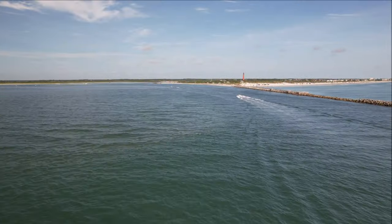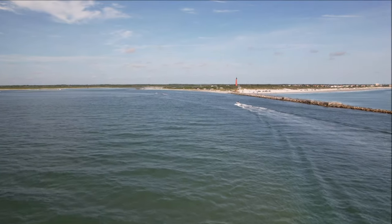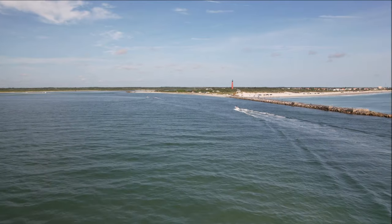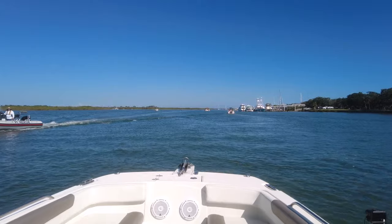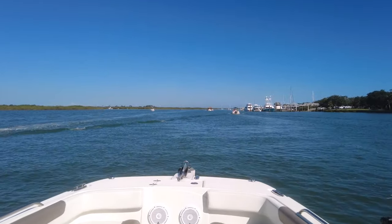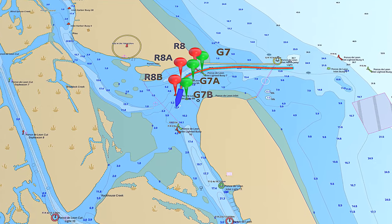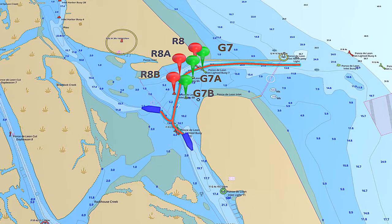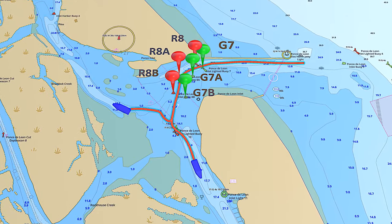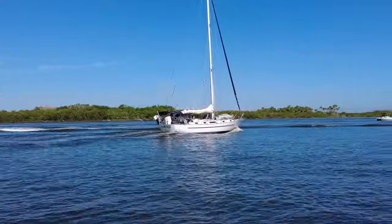To return after your ocean run, head towards the lighthouse from the sea buoys and retrace your course, keeping the north jetty to your starboard side and green buoys to your south. Consider using your GPS course tracker to assist on your return. Then go between Red 8 A and B and Green 7 A and B, followed by bearing starboard to west if you are going north, or continue straight through Red 10 and Green 9 if you are going south.